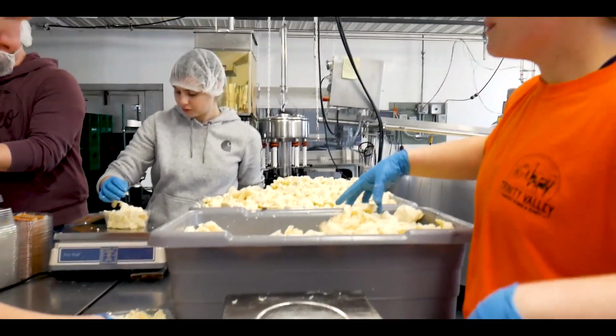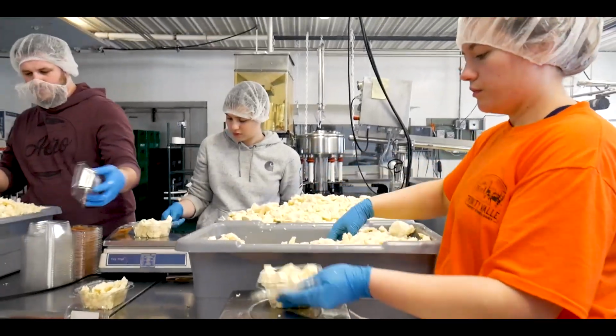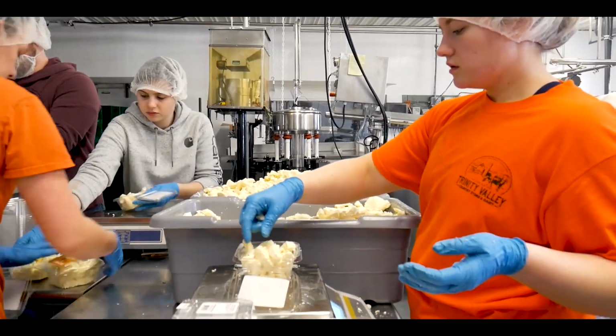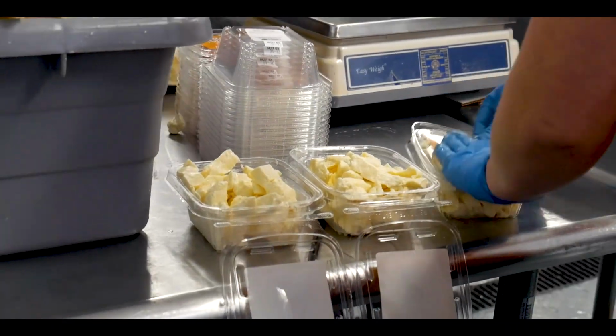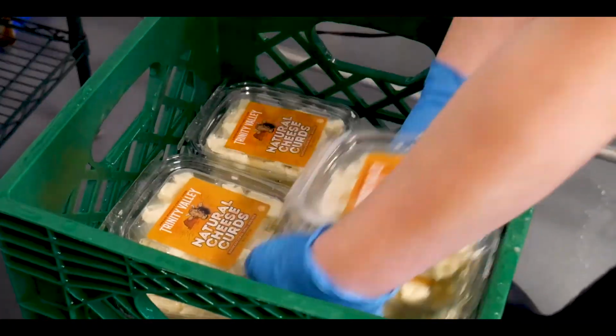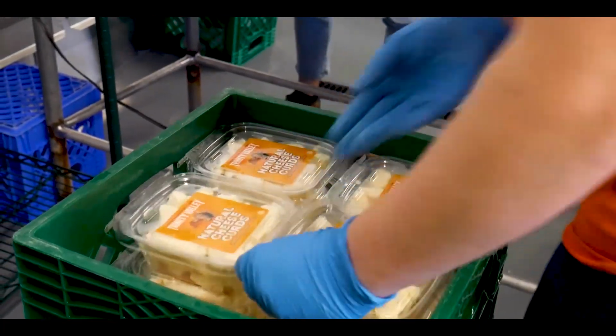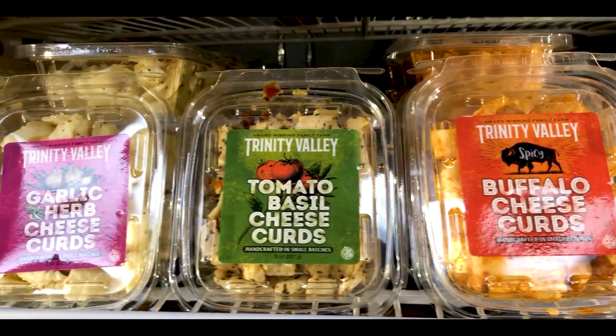Next, our wonderful team packages the cheese into tamper-proof containers. Each container is weighed and sealed. Our products are distributed to more than 50 stores locally, and our cheese is delivered up and down the East Coast.